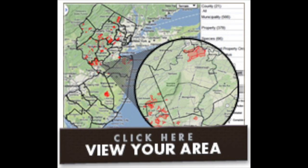Invasive species are a big threat to forest ecosystems. We don't have enough time to go into detail here, but there is a lot of info on the blog for you. There is also a link to a great website that you see here that allows you to see invasive species by area. Please take the time to check it out.